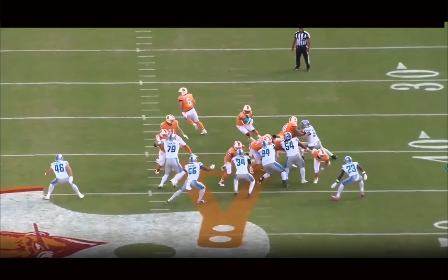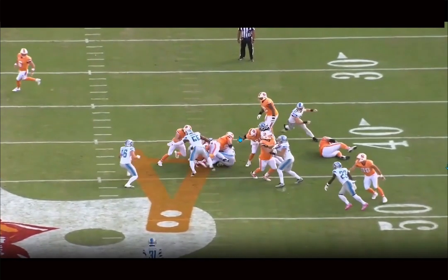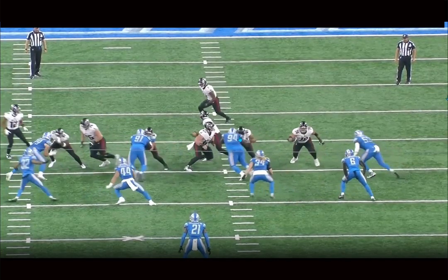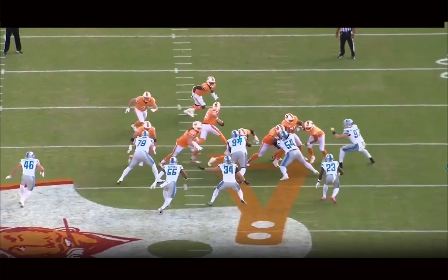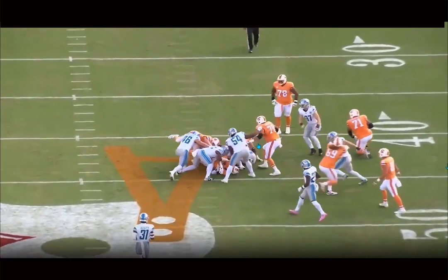So he anticipates that, sheds the offensive lineman, goes over the top, and is still able to stay square the whole time at the line of scrimmage, and then meet that guy, get control of your primary gap responsibility, and then peel off to your secondary to make a play. This is a really well-executed play from Benito Jones. Really like what I saw here from him.